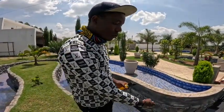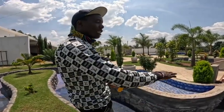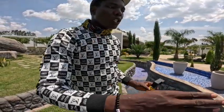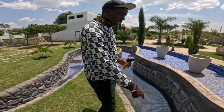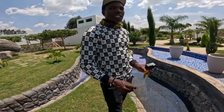Right now it's not reflective because the rainwater is sometimes acidic, so it's interfering with the blue tiles. But whenever it's washed, it's very bluish, and the reflection is very blue. So the point to drive home is one. Look at this water. It has stayed here for how long? So many days. But why is it not turning green?